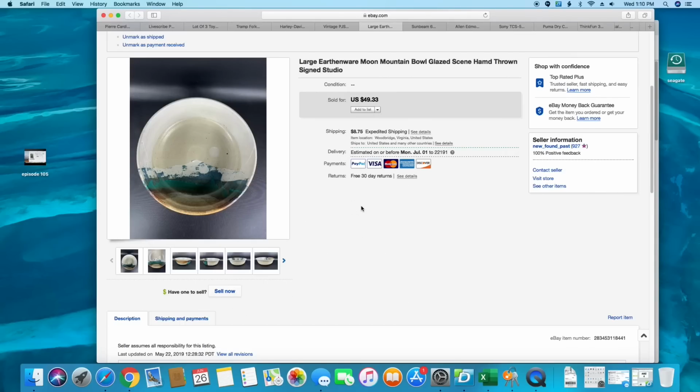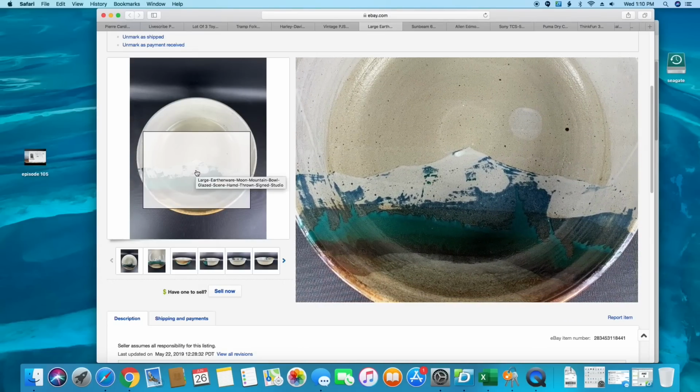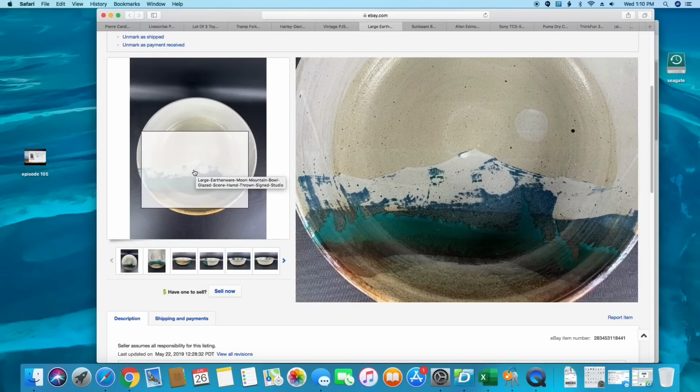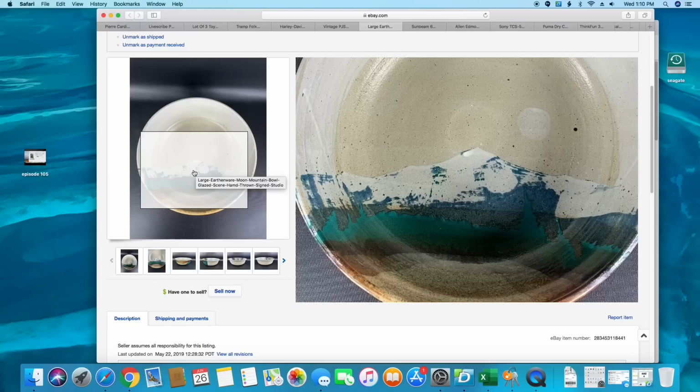But if I would have seen this, I'd have been like, oh, that's a bowl, it's cool, whatever. But my wife was like, no, this is like a moon mountain bowl. Look at the scene. It looks like it has a mountain and a little moon up there. I'm like, oh, it does. And the forest, you can see the green is like a forest. It's almost like one of those paintings. It's really subtle. You know, if this was turned sideways, you'd be like, what the heck is this thing? But yeah, she was right.